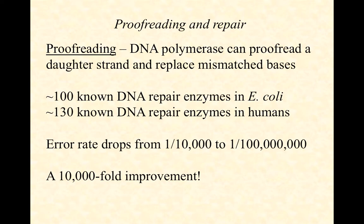To give you an idea of how important this sort of proofreading and repair is, in just little E. coli's genome, there are at least 100 known DNA repair enzymes. So out of something like 5,000-ish genes in all of E. coli, about 100 code for DNA repair enzymes. Extremely important, and it makes sense from the perspective of survival. These bacteria and other living cells need to be able to faithfully replicate their genomes. In the human genome, it looks like so far we've found about 130 known DNA repair enzymes.